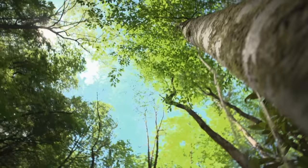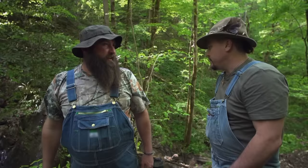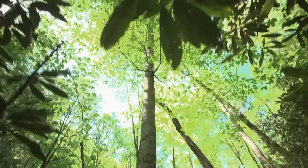I'm thinking that right there is a straight tree. It looks like it's about 40 feet. Use it for foot logs and then use the boards we've got down there. Deck it out. Yep. We love our trees, but I love my knees and my back and my ass a lot more. I do too.